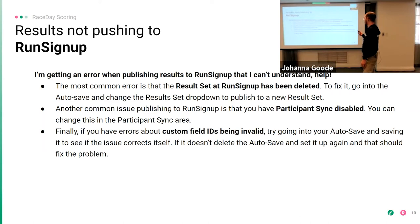Another common one is you have participant sync disabled. We have to make sure that when you are publishing results, you're also syncing participant data. So you can just go to participant sync, enable it, and you'll be good to go.